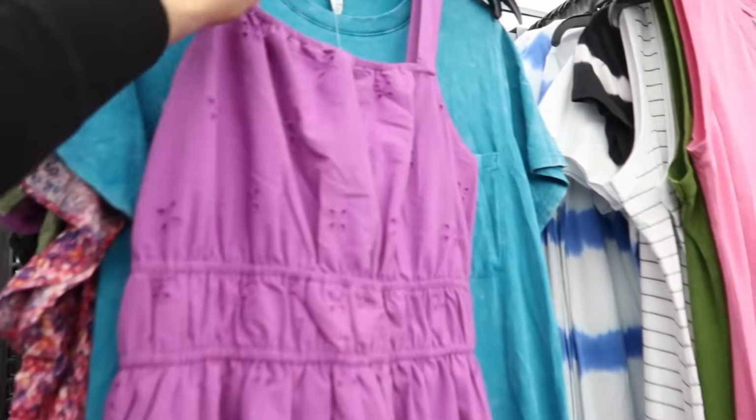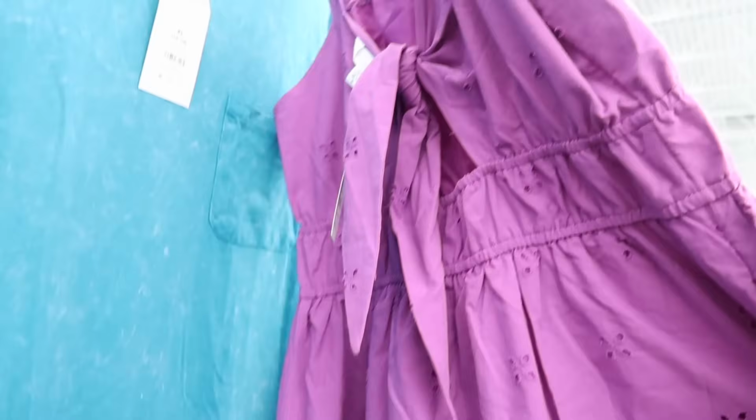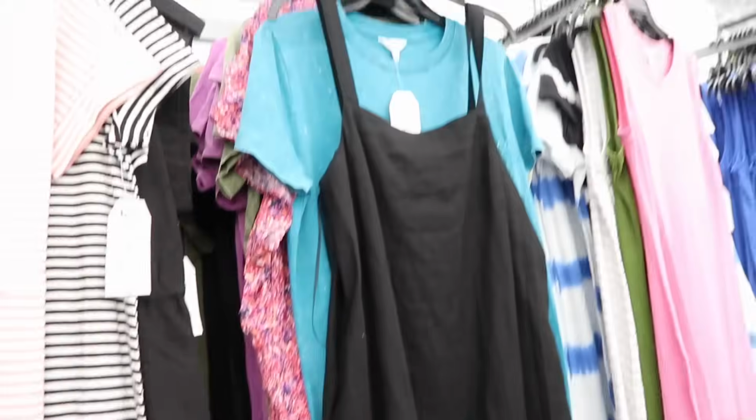So this one has the thicker strap, squared neckline, elastic under the bust, flows out with pockets, also ties in the back. New linen dress from Time and True.